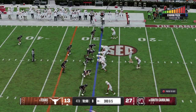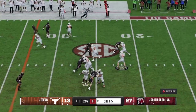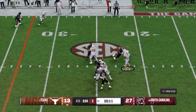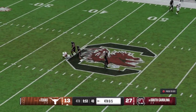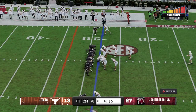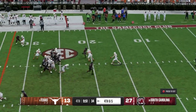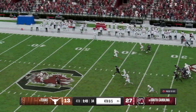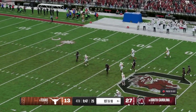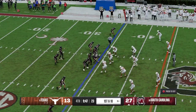Looking for that 1st down on 3rd and short from the 28. From the gun. Wants to pass. Right down the middle. And they can't make the connection on 3rd down. The Longhorns will line up to punt it away. He will signal for the fair catch and take it just inside the 35.